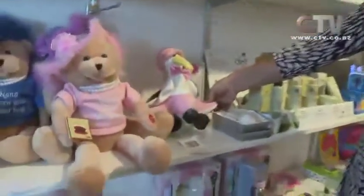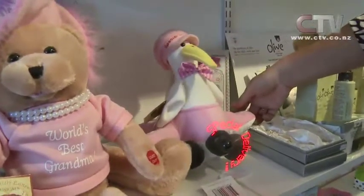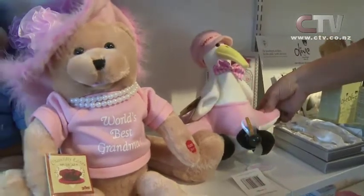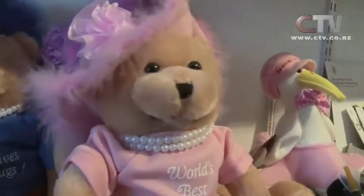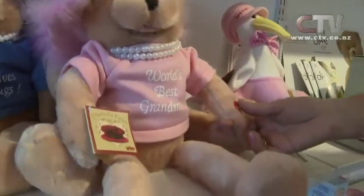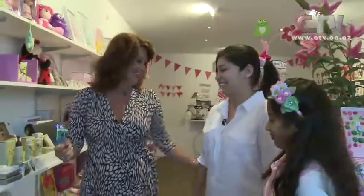I love this. Can I turn this one on? How beautiful is that? And look, check this one out. World's Best Grandma. The moment I wake up, before I put on my makeup. Tanya just love them. They are adorable.